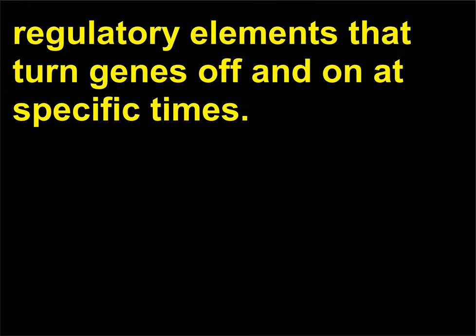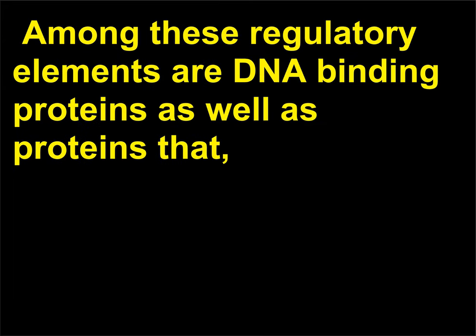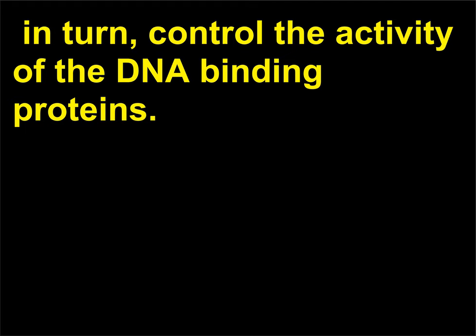Gene control in eukaryotes depends on a complex set of regulatory elements that turn genes off and on at specific times. Among these regulatory elements are DNA binding proteins as well as proteins that, in turn, control the activity of the DNA binding proteins.